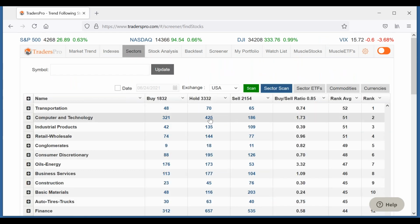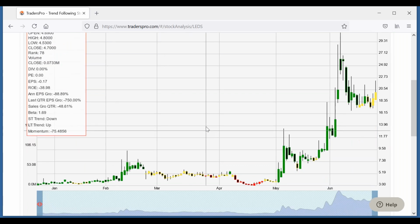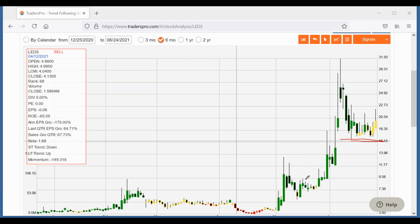Another stock under computer and technology is LEDS, 97 strength rank down here. And it looks like it's had this big run up right here. It's kind of pulled back. It's kind of having a little bit of a bowl-shaped move or a little bit of a sideways move. Now, I will kind of throw out a warning sign here. It has retraced about 50% of that move up. So from a retracement standpoint, the pullback could be considered done. But we also know that that's kind of a rule of thumb, that stocks will tend to retrace about 50% of their moves, right?